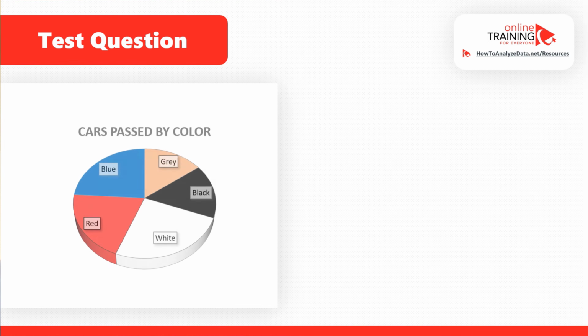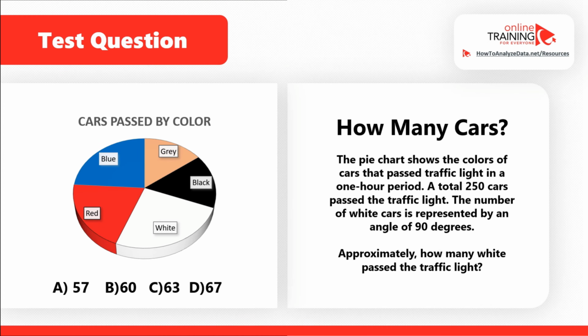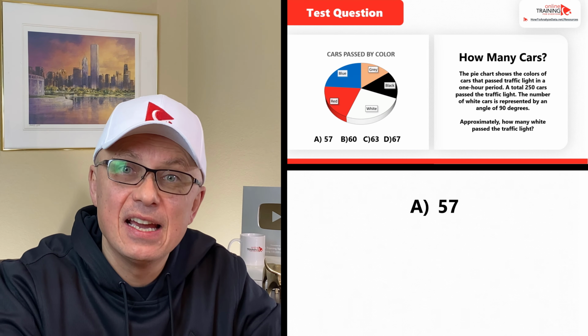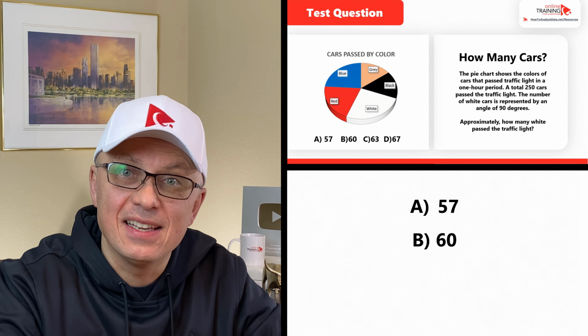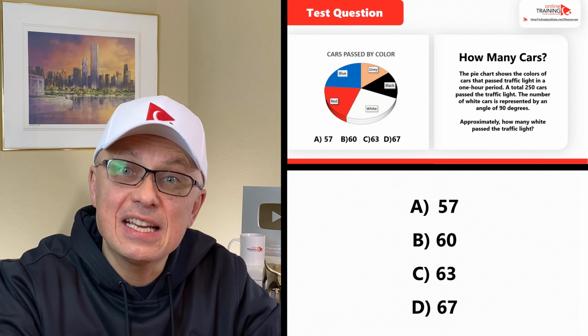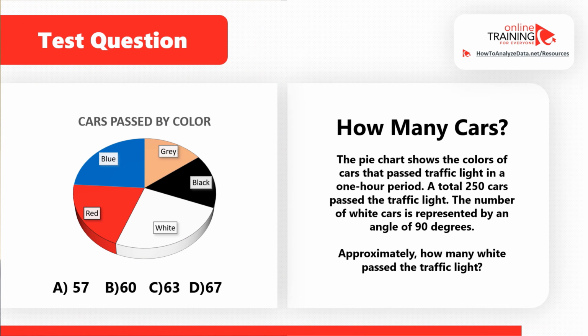The pie chart shows the colors of the cars that passed a traffic light in a 1 hour period. A total of 250 cars passed the traffic light. The number of white cars is represented by an angle of 90 degrees. Approximately how many white cars passed the traffic light? You're presented with 4 different choices. Choice A, 57. Choice B, 60. Choice C, 63. And choice D, 67. Take a close look to see if you can come up with the answer. Do you see the answer? Let's continue to see how we can get to the correct solution and solve this challenge together.